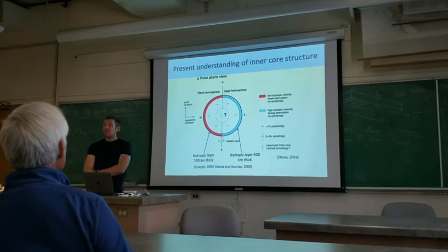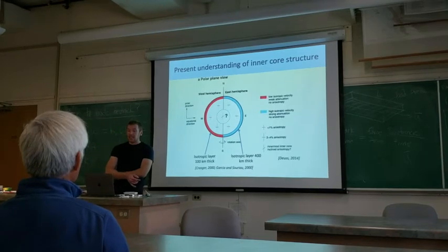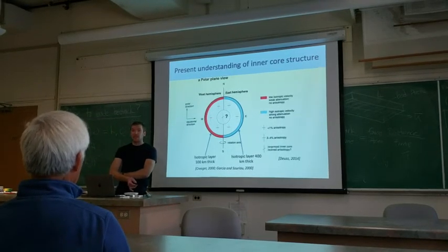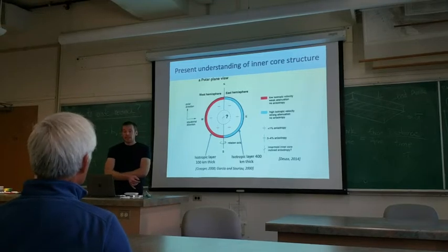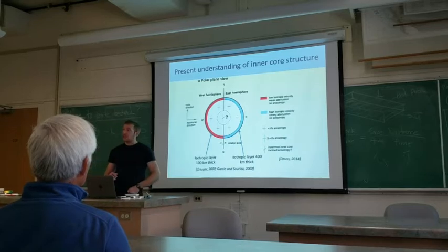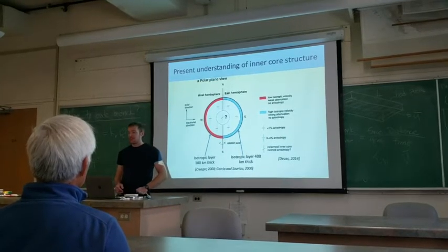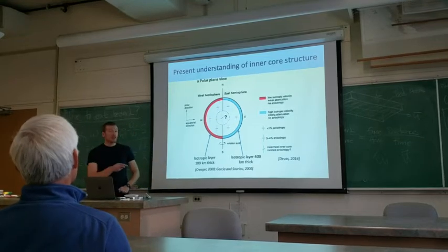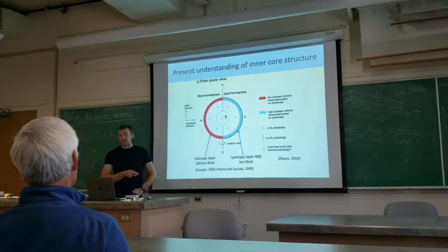So since the discovery of the inner core by Inge Lehmann in 1936, seismic study has revealed increasing complexity in inner core structure, both laterally and in terms of depth. And this figure summarizes the details of the inner core structure that has been discovered to date using a variety of the different methods I've just introduced. This is a cross-section through the inner core in the plane of the rotation axis.